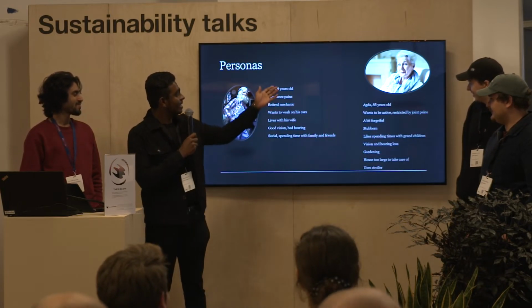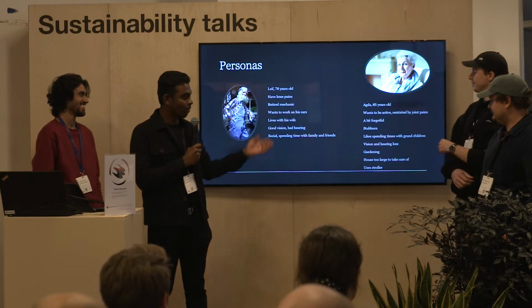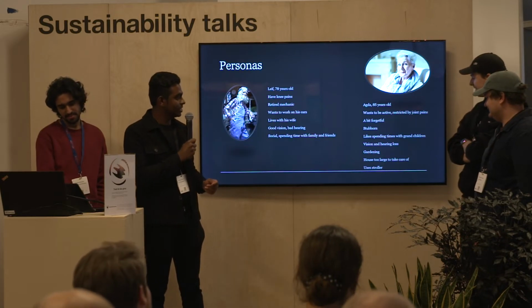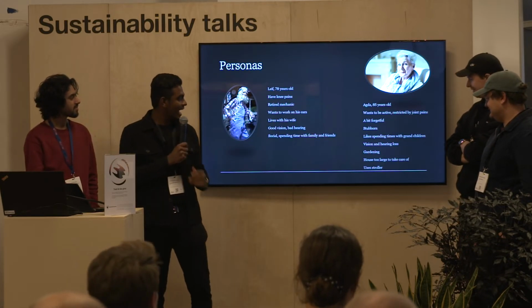And this lovely lady is Agda. She is 85 years old, wants to be active but is restricted by her children, and is a bit forgetful and stubborn as well. She likes spending time with grandchildren, has vision and hearing loss, enjoys gardening, has a house too large to take care of, and also uses a stroller.